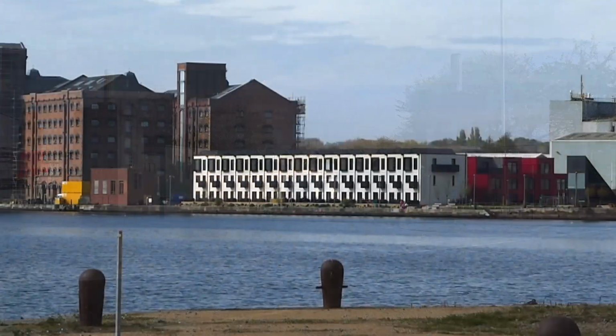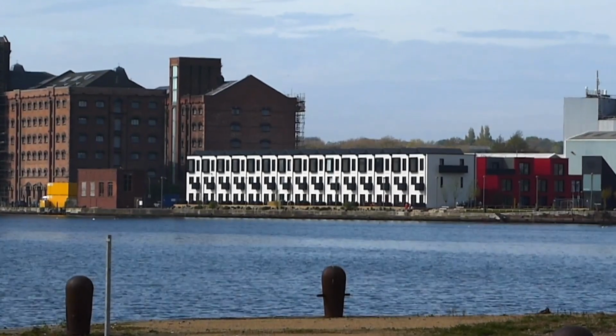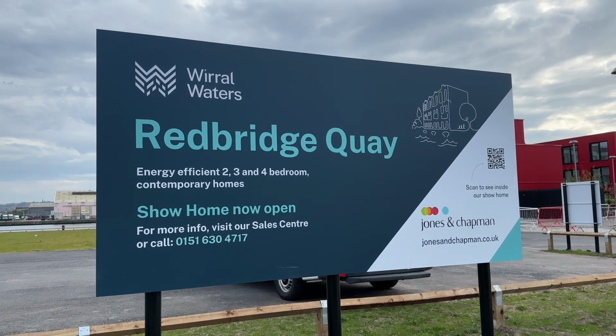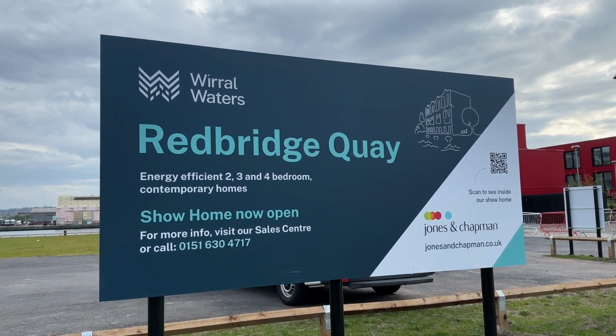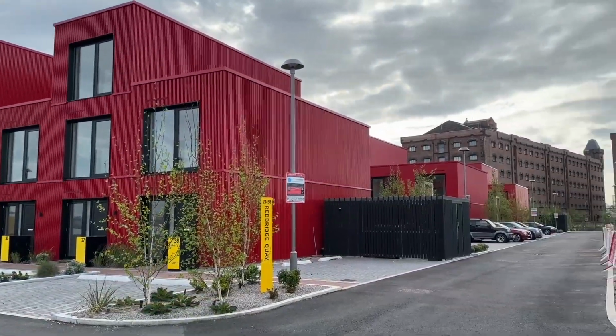Looking across the water, we can see new terraced houses, or should I say row houses, designed by Urban Splash. This is Redbridge Quay, energy efficient 2, 3 and 4 bedroom contemporary homes. It's named after the Redbridge nearby. Some houses are red, some white.